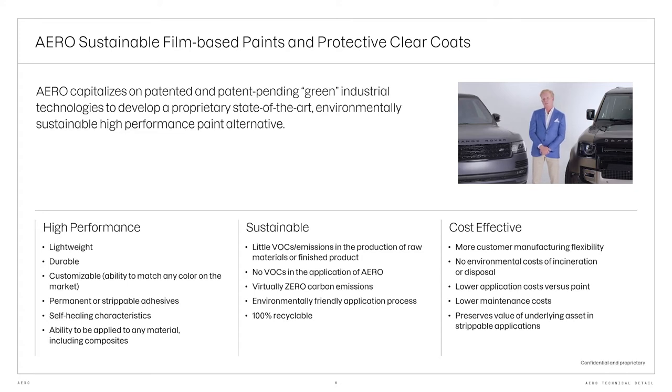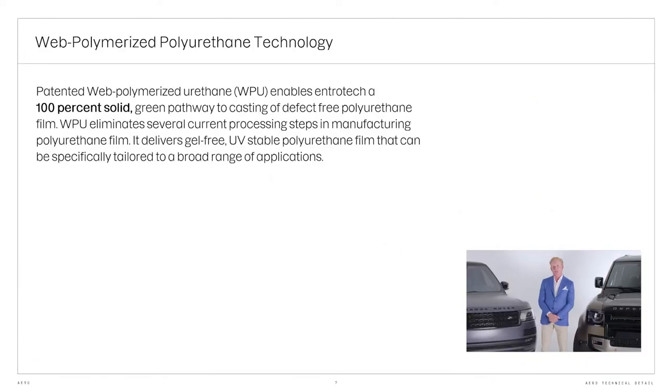So the cost structure of AERO, the total cost of ownership of AERO, is less than spray applied paint. You have to take into account the lack of the CapEx for the paint line, the speed of the process compared to paint. There's significant other supply chain opportunities you have with AERO, especially going forward into more of the composite-based vehicles. So I said we significantly reduce VOC.